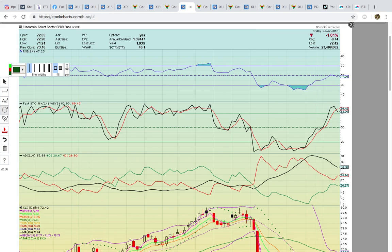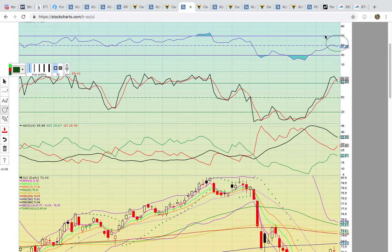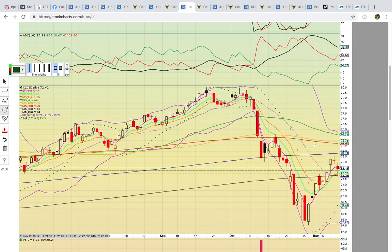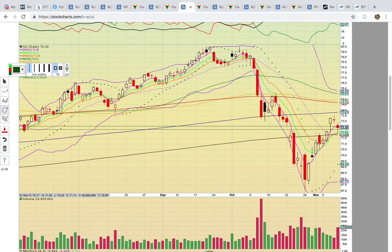Okay, let's look at the industrial select spider. So this is the industrials. They pulled back as well, down 1%. As you can see, it couldn't get above 50 on RSI. It needs to get above 50. It has to stay above 80 on Fasto, or else it would be signaling that it was cooling down. So the industrials are in the process of starting a new uptrend.